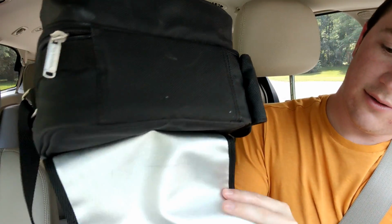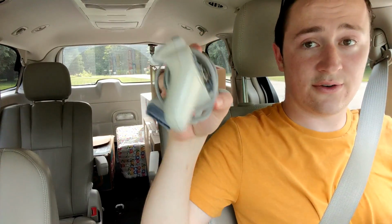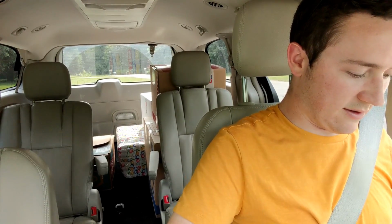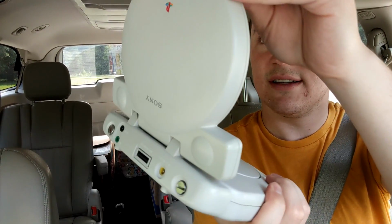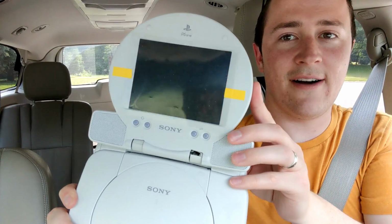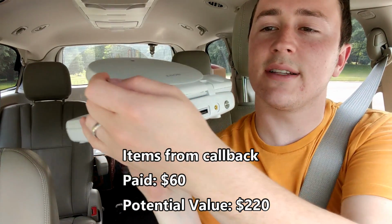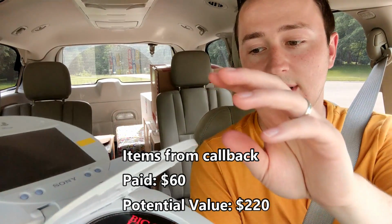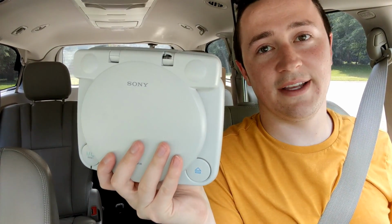So we've got this nice little PlayStation case with a couple PlayStation controllers. And this is just about the best case scenario for a PlayStation 1 because it's got the attached screen. And that bad boy still has the screen cover on it. So that is the score. Unfortunately, it looks like it's got a broken hinge. That definitely doesn't help anything, but hey, $60 all in for this stuff. I'm definitely happy with it.